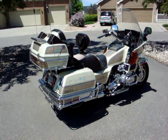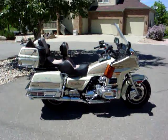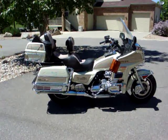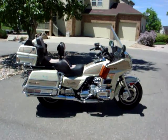And then a year later they came out with this, and I believe this was only about $6,000, $6,500. So it was a lot cheaper, and actually it's pretty much the same bike with a different paint job. So this is an '86, it's done about 85,000 miles, and it rides absolutely beautifully. It has a lot of chrome extras on it.